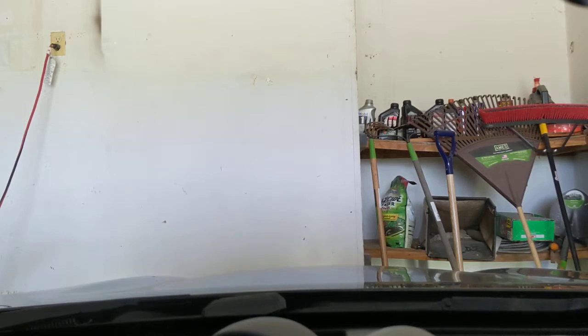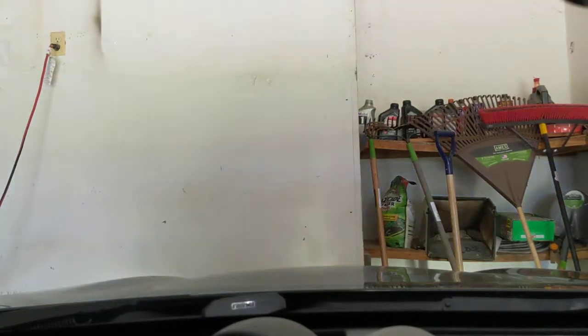And all right, it's been 10 minutes. My garage is telling me it wants to shut the door. So I guess I better turn the car off since the garage door is shutting.